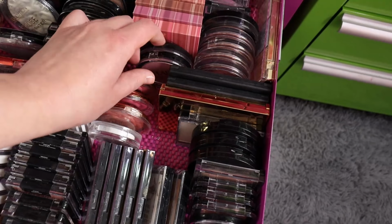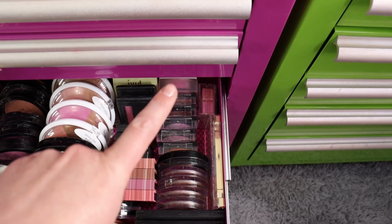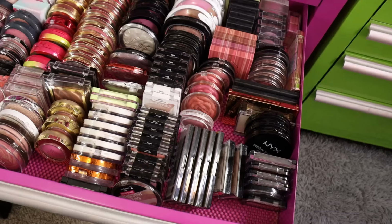And then BH Cosmetics. Followed by more Sleek, Elf. And a Lonely Pixie one. A Flower Beauty blush that is a powder that turns into a liquid. And then these are Maybelline. I got a Body Shop brick back there. Makeup Revolution. And more Flower Beauty. These are beautiful blushes too. From Walmart. So that is another drawer of blushes, mainly kind of drugstore.